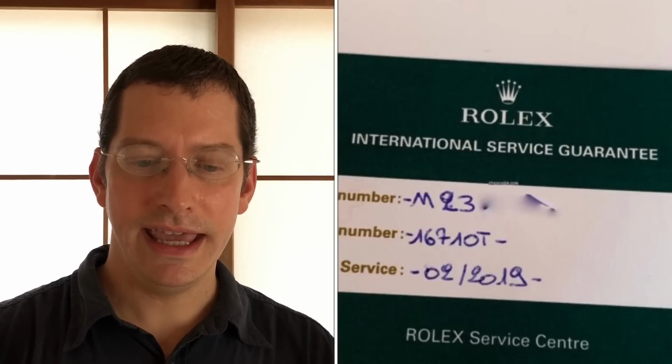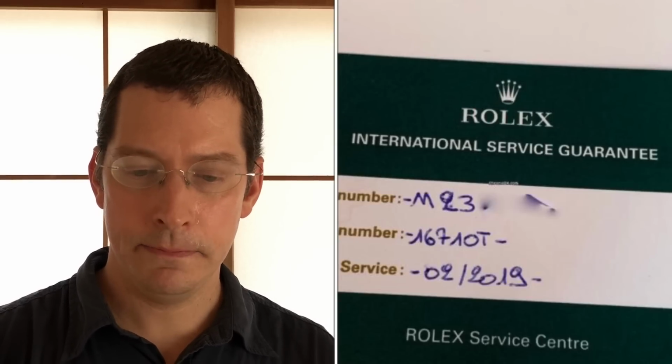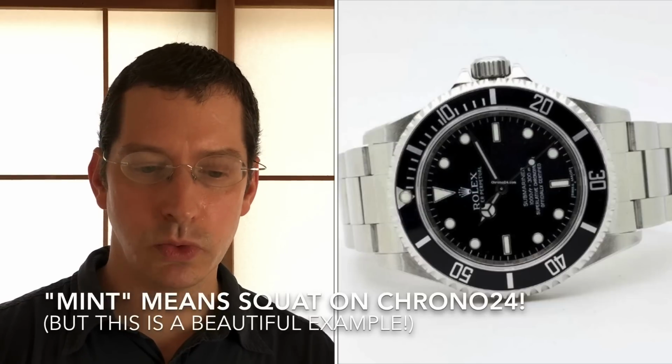Okay, a little bit about condition. The Pepsi is in good use condition with no papers, but with an original box and was serviced by a Rolex authorized service center in February 2019. The Submariner is in mint condition and comes with original box and papers and will be serviced by a larger unauthorized Rolex dealer before I purchase it if I want. The two deals are fairly complicated, and that is not important, but basically it boils down to whether I want to buy the Pepsi at about 14,000 USD or buy the Submariner at about 11,000 USD. So we're talking a 3,000 USD difference.